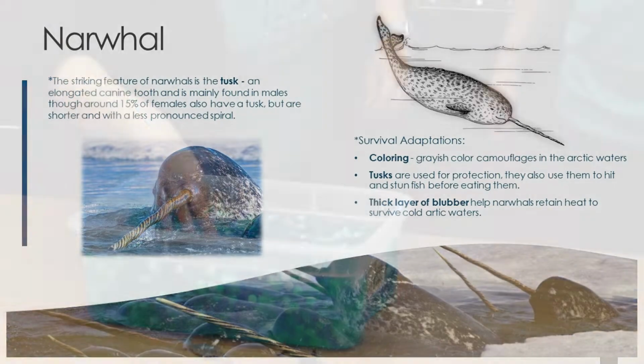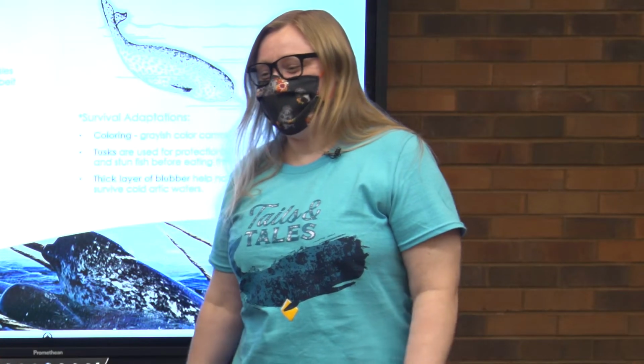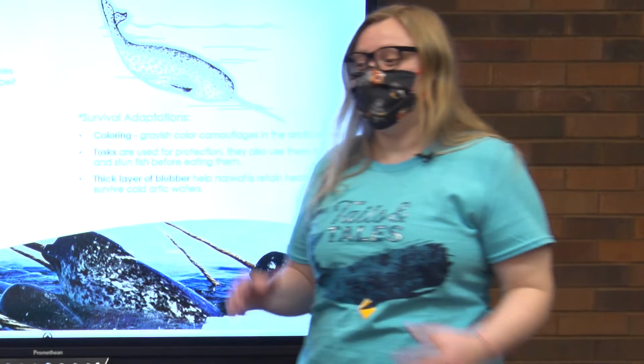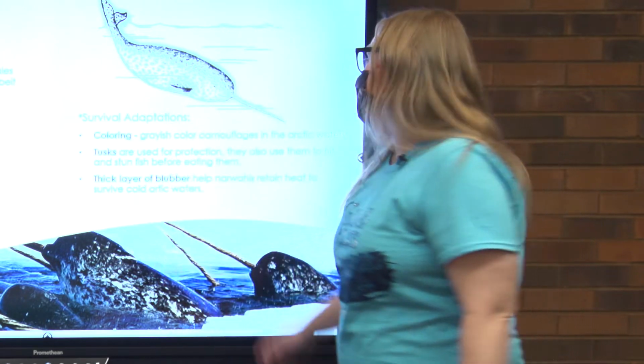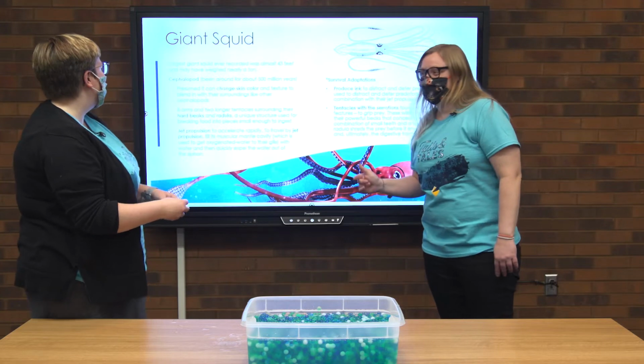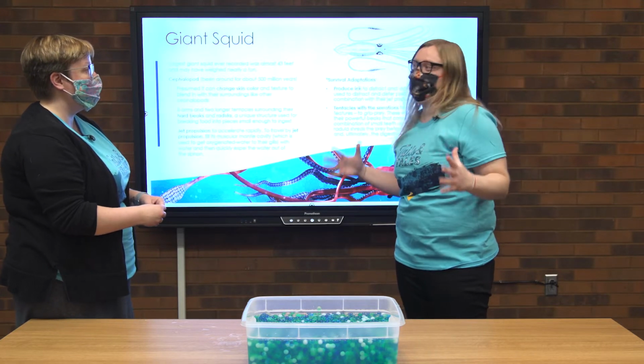Let's see. Ooh. Looks like, is this a squid? Yeah, that's not just any squid though. I know you probably can't tell because of the size in your hand. But that is a giant squid. Oh, nice. These are cool. They're crazy. Yes. Really crazy.